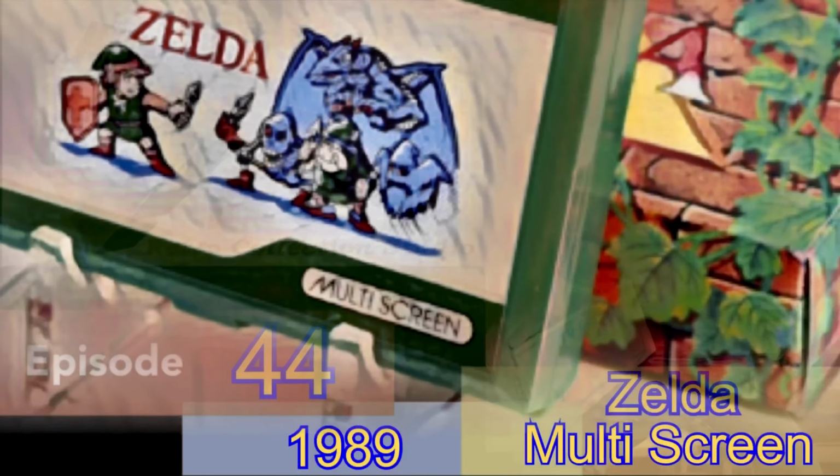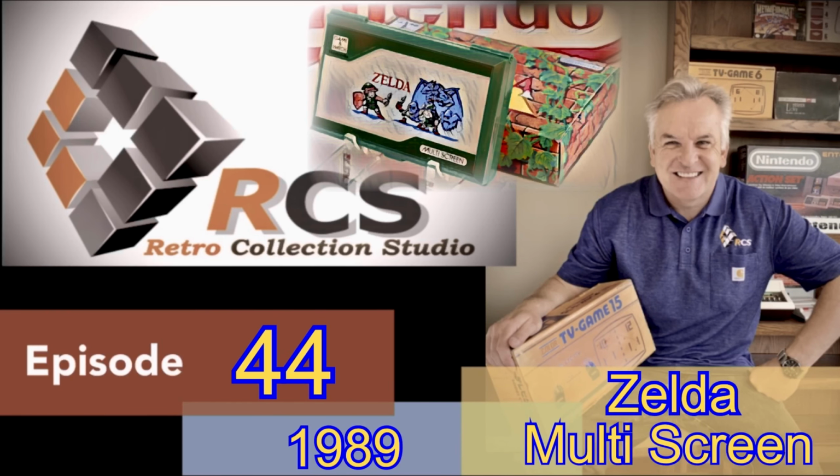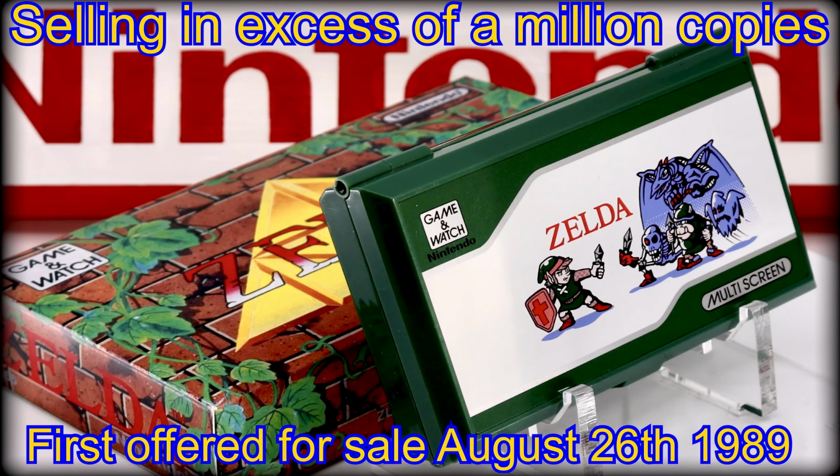Today's Nintendo item is pretty special. It's the final Game & Watch from the multi-screen series, and it's called Zelda. Selling a minimum of 250,000 copies, sales have often been reported that well over 1 million units were manufactured.